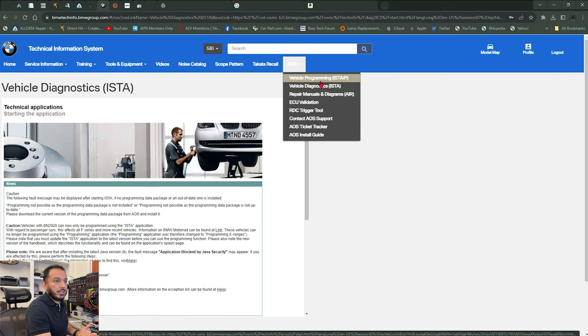For the new F chassis, you're going to select just ISTA Vehicle Diagnostics. That will be diagnostics and programming for the F chassis. And if you want to open just manuals, diagrams, repair or parts, then you can just click on there, and we will see that in a second. Then you have all these other tools. You can contact AOS support in case you have a problem setting up your laptop.